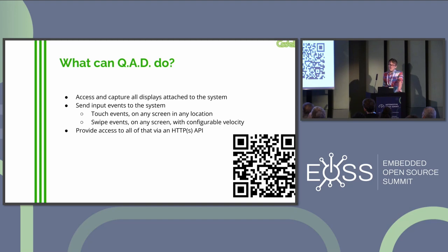So what can it do? QAD is very simple. We have a very, very simple HTTP API. You run this daemon on your system, and it exposes two HTTP endpoints. You can HTTP GET the screenshots of the display, or multiple displays, and you can also POST input events to it. This is JSON formatted input data. It's very, very simple. You specify the X, the Y, duration, the type of event, velocities, and things like that.